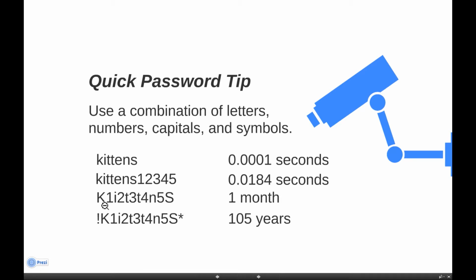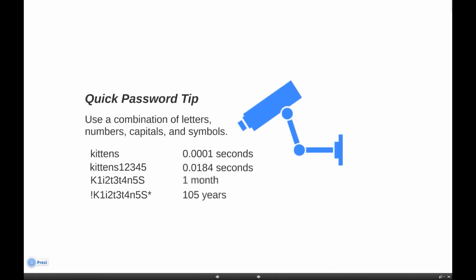Even though it looks hard to remember, it's not. It's just a number, then a letter. K, 1, I, 2, T, 3, and so on. Finally, simply adding a symbol at the beginning and the end is a final bit of security that makes your password much harder for a hacker to figure out.